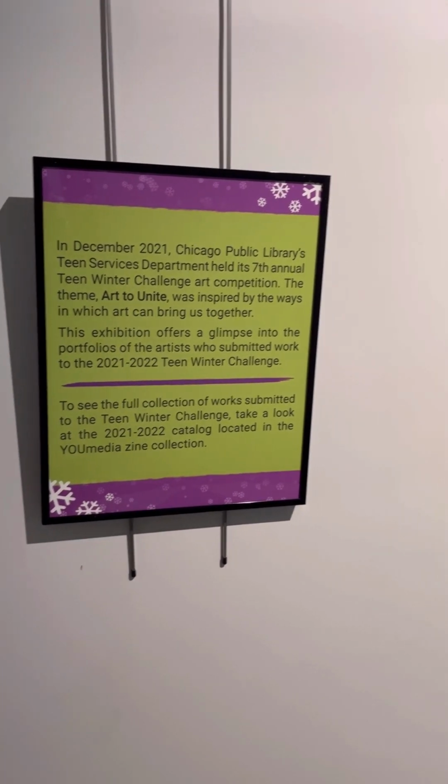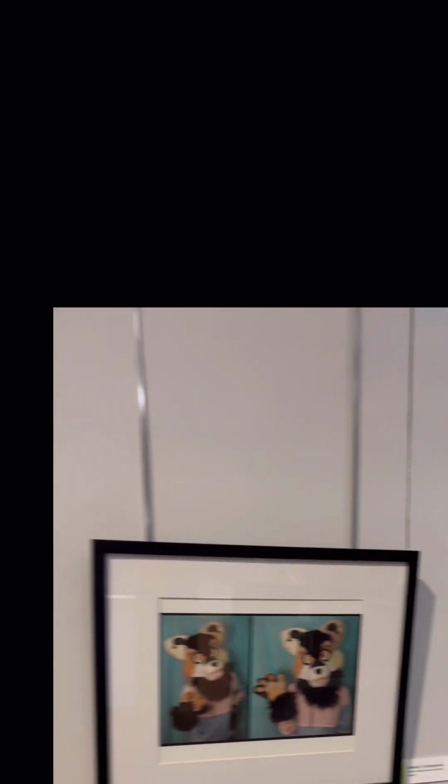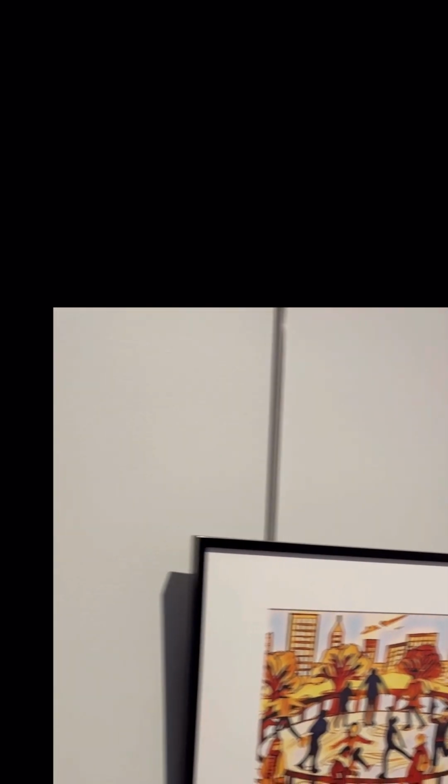And then finally, right outside of the YouMedia space, there is artwork displayed in the hallway. All of this artwork is submissions to the 2022 Teen Winter Challenge. The Teen Winter Challenge generally takes place between December and March of every year. And everyone who submits work gets their art put on display or in a magazine that is made every year of all of the submissions. They also give away really great prizes to the winners, including free art supplies. And it just gives teens a space to really show off their work that they're proud of.